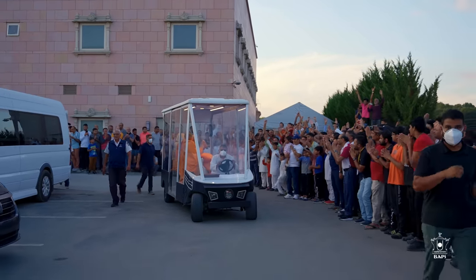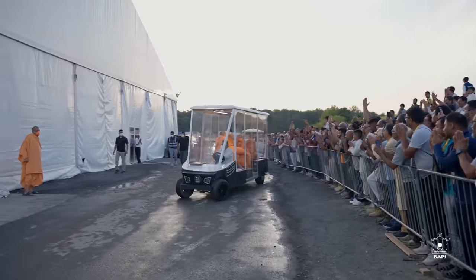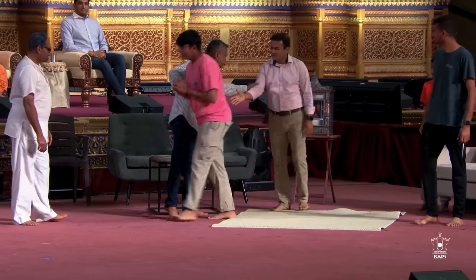And as I mentioned before, I'm not from the Hindu faith, so I didn't understand the magnitude or even know who he was prior to this visit. But seeing the reaction from everybody else within the building, and the excitement they shared when he came in, really reassured me how blessed I was to have that opportunity.